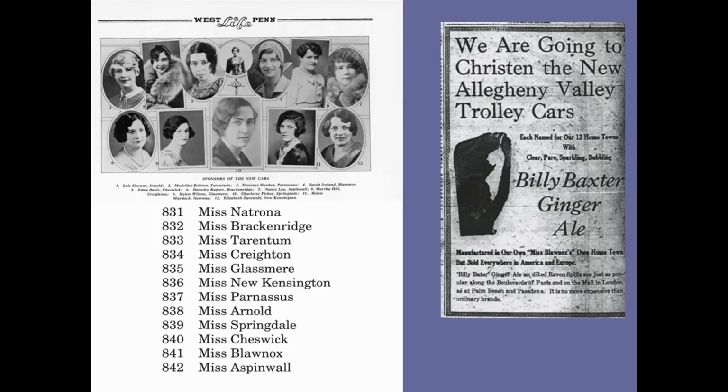On the right, we see the ad by the Billy Baxter Ginger Ale Company that they were going to christen it. Why ginger ale? It's 1930. We're in the middle of Prohibition.